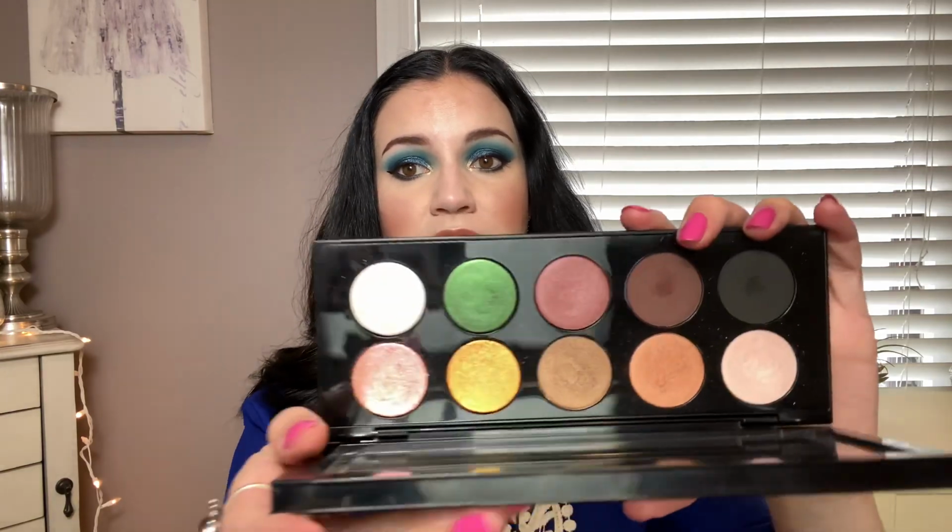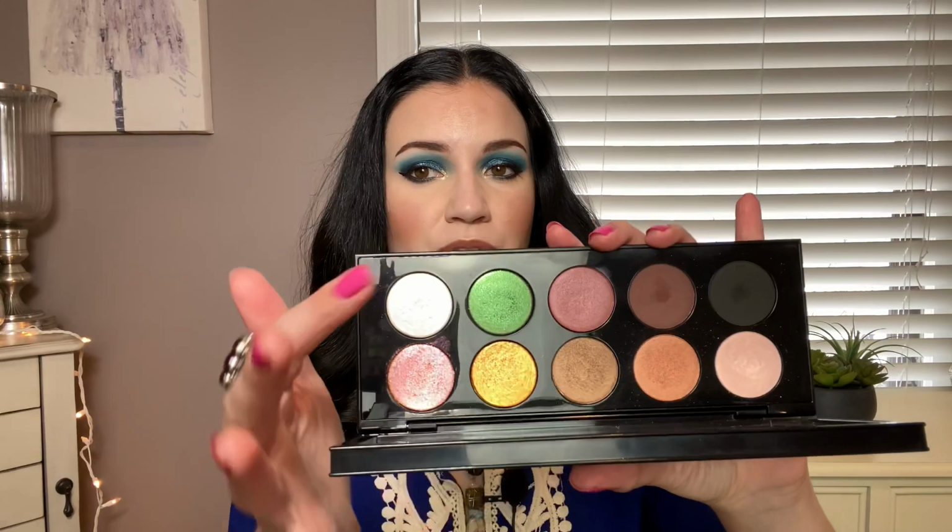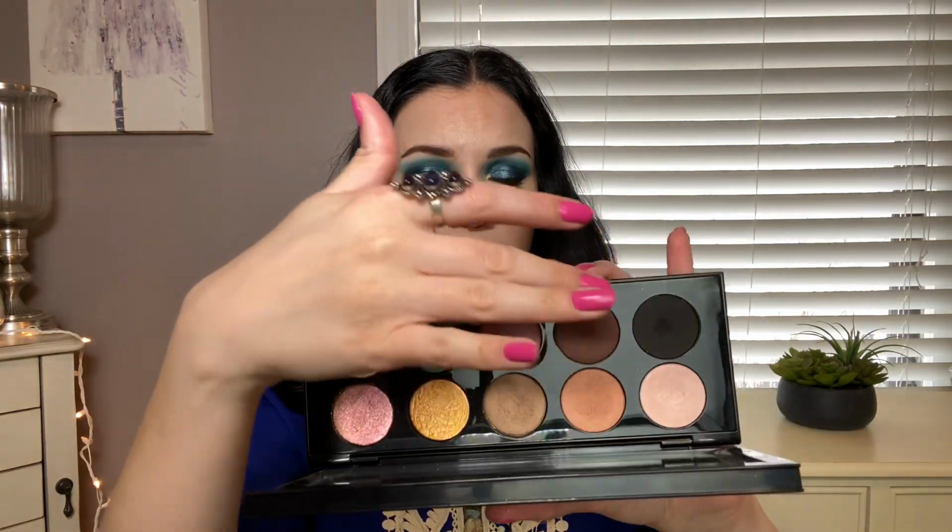All right, and the 4th item I had was my Pat McGrath palette. This is the Mothership 2. This one is really beautiful. These are like her special shades. These are satins, these are mattes. And I will say I have used this way more than 10 times.